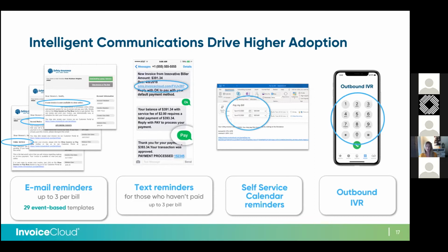So if the calendar reminder is what's useful for them, we support the Google and Apple calendars, and whether it's Outlook or Yahoo or anything like that, you can schedule that right on your calendar, appealing to all the ways people want to communicate with you. And then last but not least, with an outbound IVR and some communication campaigns that we have available to you as well, we're going to launch another poll question here.